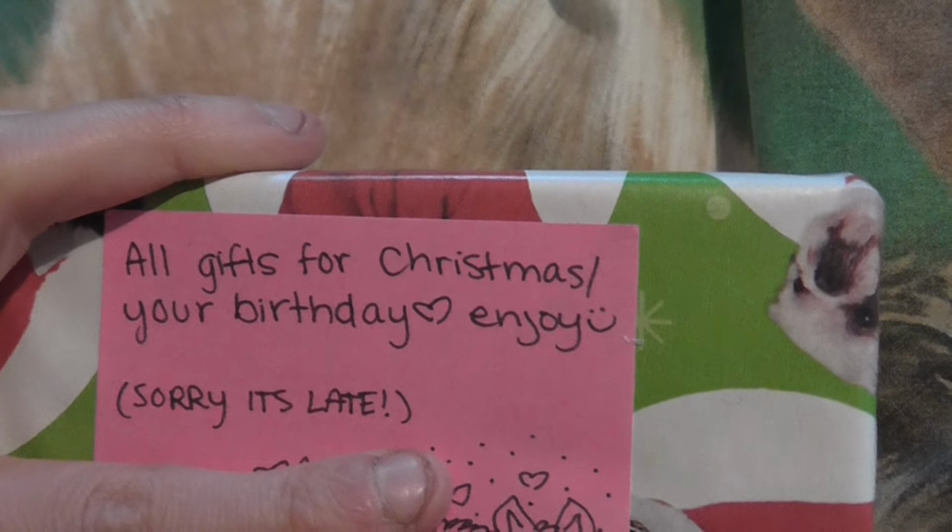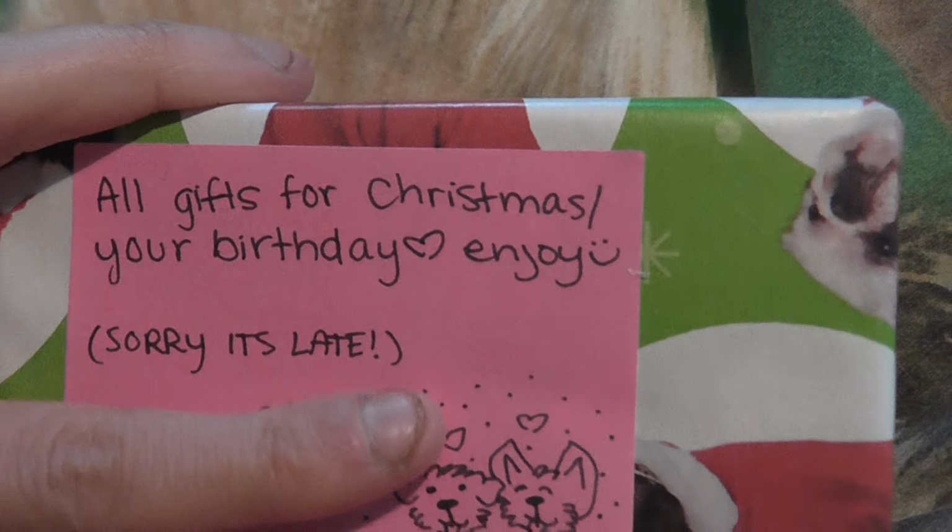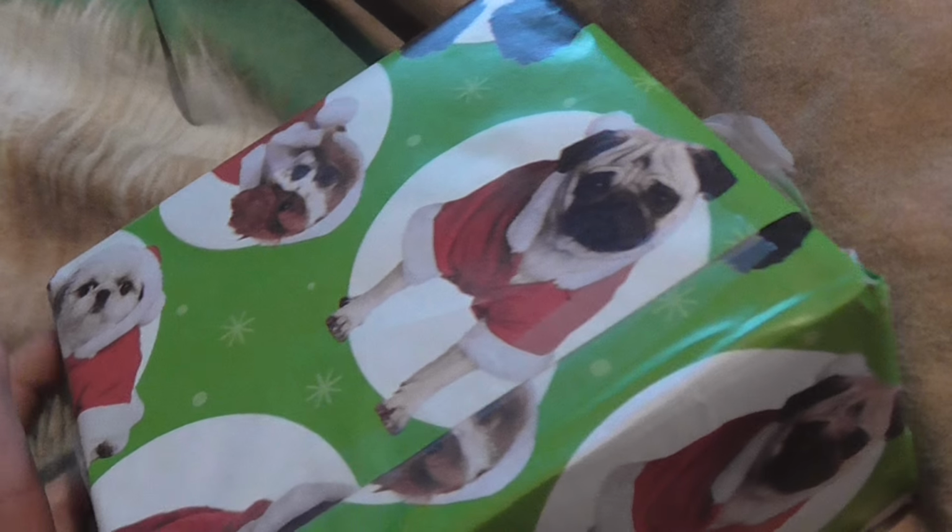Okay, and then I have this one. "All gifts for Christmas, your birthday, enjoy. Sorry it's late." And yeah, it's late, but it doesn't matter really, because we planned this for a while and it's kind of like an early Christmas and birthday. Yeah, because my birthday is in November, so it's kind of late and it's early, so it's in between.